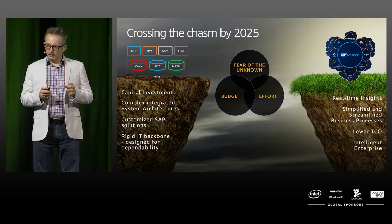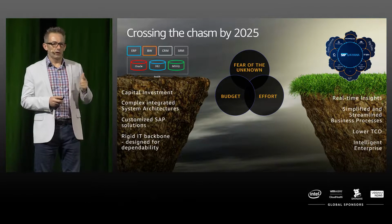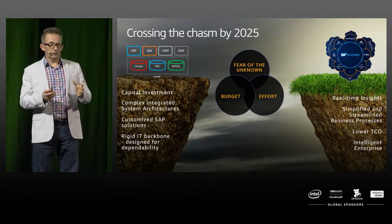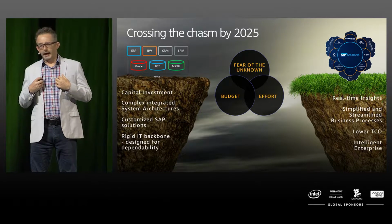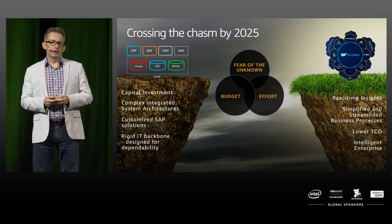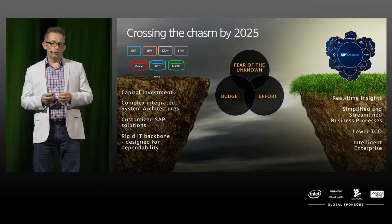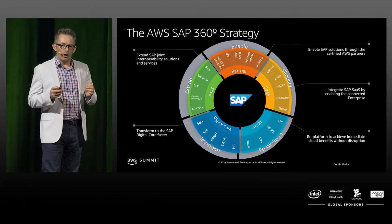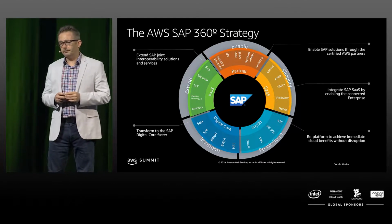But existing SAP customers, well, they've got other considerations, and they're concerned about customizations, complexity, and the architecture and the rigidity built into many legacy systems. It's our responsibility at AWS, together with SAP, to help customers cross this chasm with fewer consequences and fewer compromises. And for that reason, we've aligned with SAP on a 360-degree strategy.